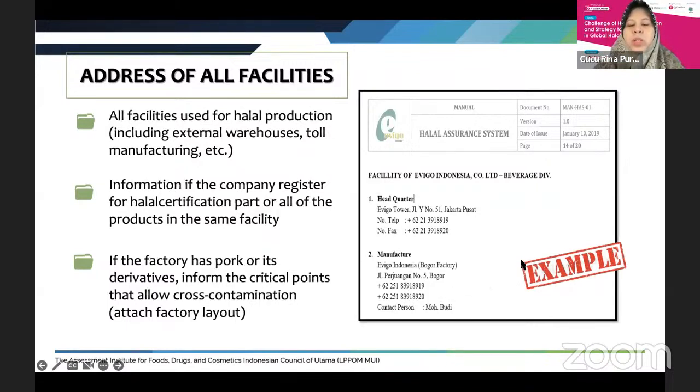Maybe you have also the toll manufacturer address, or an external warehouse, or maybe you have more than one plant. So you need to write them down here.